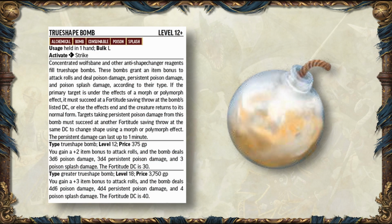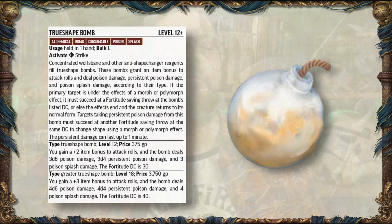Now, for the most part, the thing that I like most about this book is the way the magic items, and this is what I think the hallmark of a really good magic item is, made me start thinking about story hooks and how to incorporate it into an adventure. Like there's a true shape bomb, I think it's called, and the way it works is it undoes the effects of polymorph. So if you have a creature that is polymorphed into another creature or an object or something like that, and you use this true shape bomb, it reveals their true form.